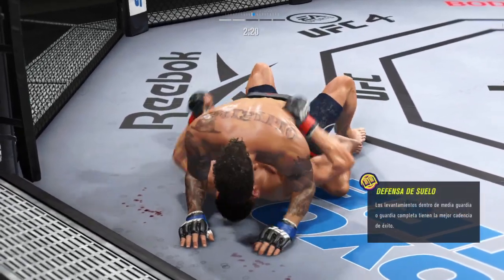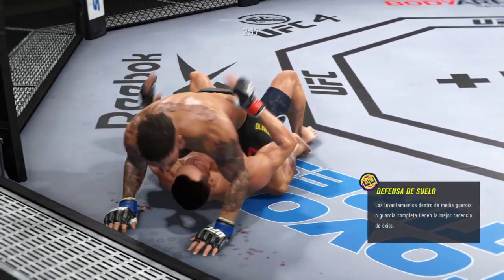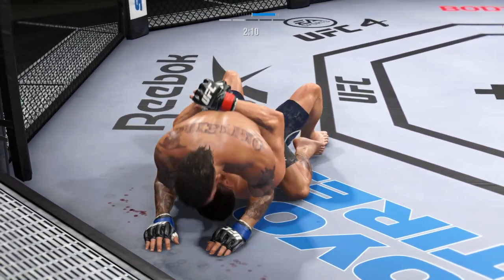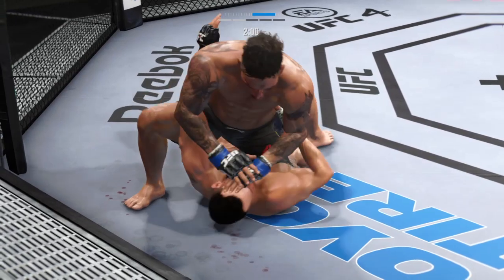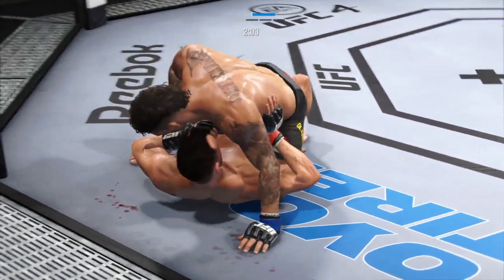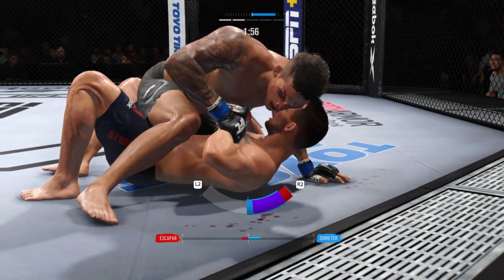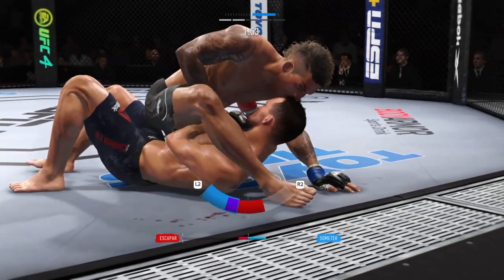All right, dominant position for him here. Full mount. If you're the bottom fighter, better start moving those hips, DC. Oh, you've got to start moving those hips. What you should do initially, right, is start to push at the knees. Oliveira's going for the sub here. He's going for a tech armbar now.